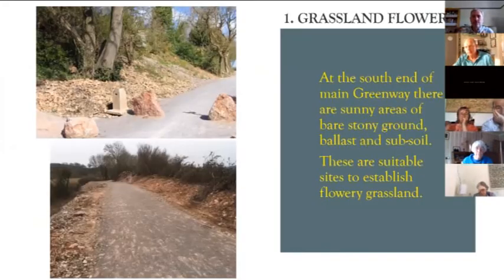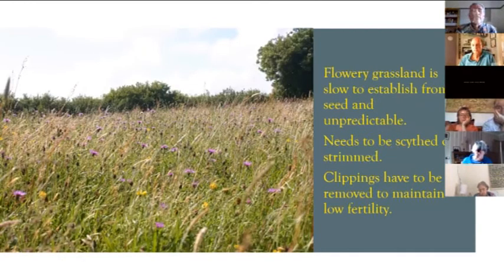So first of all, we have grassland flowers. At the south end of the Greenway, there are big sunny areas of bare stony ground, ballast, which is what they call the rocks that the railway track was built on, and subsoil. These are suitable and the best sites to try and establish flowery grassland. Flowery grassland needs poor soil. It's difficult and slow to establish from seed and unpredictable, and critically, it has to be scythed or strimmed, and the clippings have to be removed to maintain low fertility.